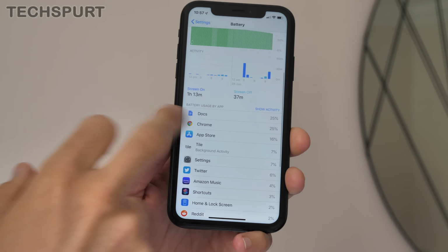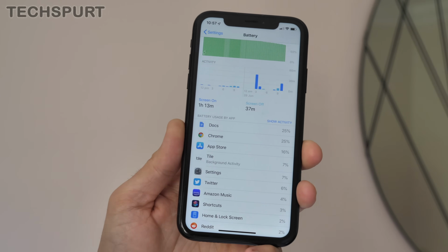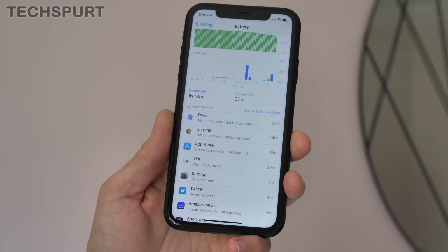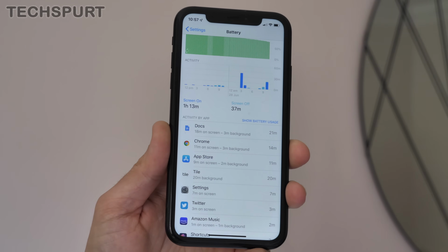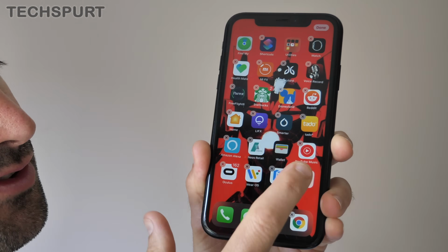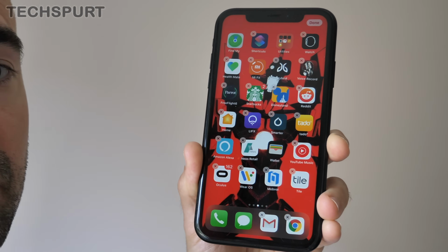So for instance, if there's an app that you don't really use that has been draining your battery in the background, so for instance my Tile app right here, you can get the lowdown on that and then do something about it. In the most extreme case, if you find you don't actually really need that app at all, you can just wipe it from existence. Just long press it, and then when the little X pops up, give that a little tap and confirm that you no longer need it. However, there are also less severe options which I'll be covering in a moment.